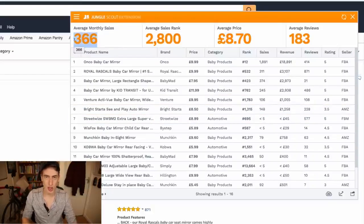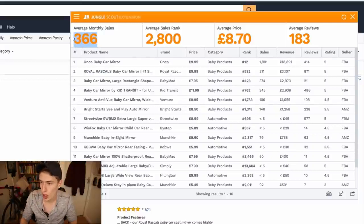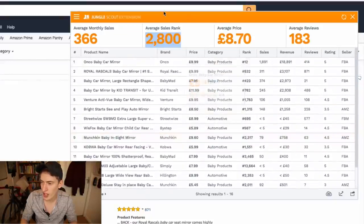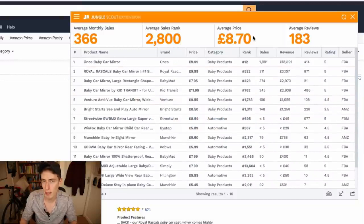So I'm going to tell you the sweet spots of everything you want here. I've discussed the basics with you of what you're looking for. You want this number to be anything over 400. You want this number to be anything between zero, obviously, and about 1,000 to 1,500. Now, bear in mind, this is taking all of these results into account. If this is, let's say, 2,800, but the top 10 products are under 1,000, then that's fine. That's a good product. You can definitely work with that product. We want the average price to be over £10 because we want to think of our profit margins. And then we want the average reviews to be low.